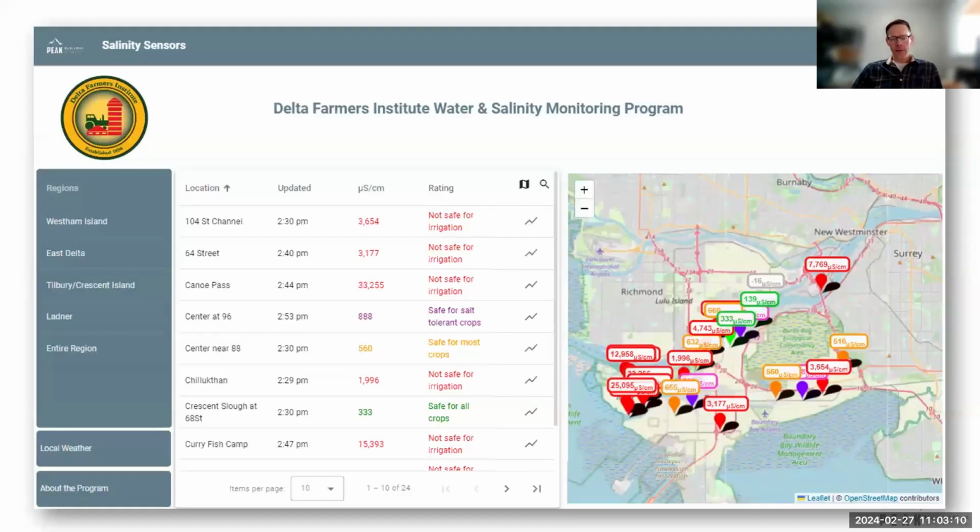So just to go back in terms of the tool itself, this sort of goes to the extension part of it. With this network, what's been developed over the last couple of years is an information system for the growers. In this case, it's an online system that the growers can access from anywhere, desktop, mobile, whatever, and they can see exactly what's happening at any given point.